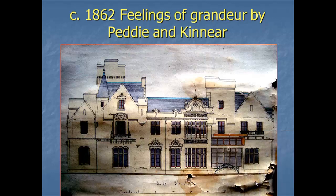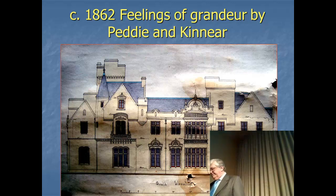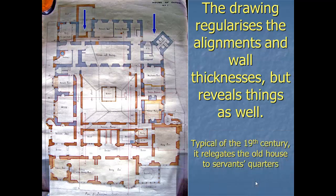Now, in 1862, these lairds decided to ask Petty and Kinnear to make them a bit more grandiloquent, and this is what Petty and Kinnear came up with. And what is absolutely typical is that this isn't part of the old building, that we're going to relegate the old building to servants' quarters. So, like Lethendy, for example. So here it is. This is the new building, and there's the old house. You can probably recognize the lineaments from the drawings I've already shown you.